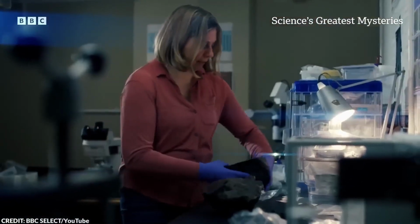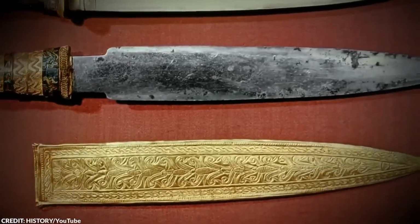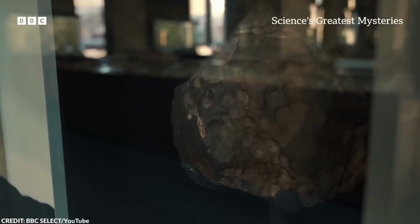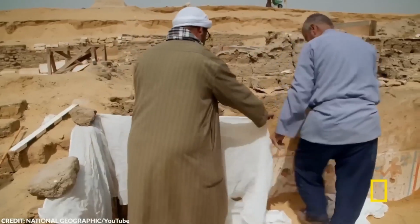With all the theories surrounding ancient Egyptians being connected with extraterrestrials, many believed that the dagger was another gift given by aliens who visited the ancient Egyptians. Now, this might sound absurd, but there is some truth to this.